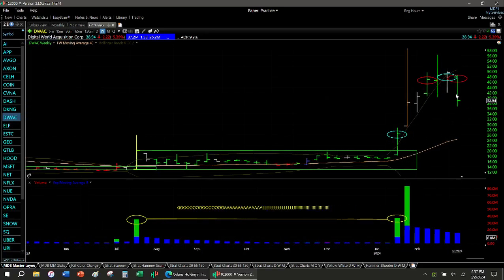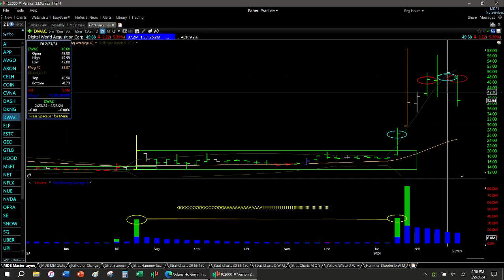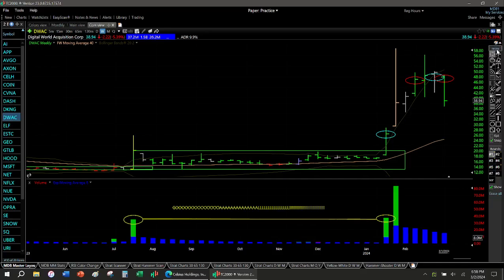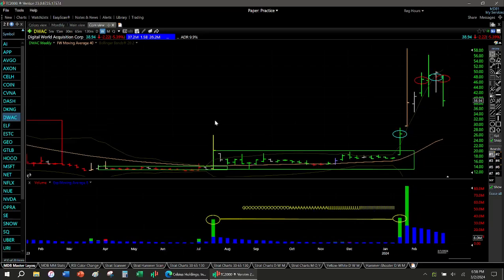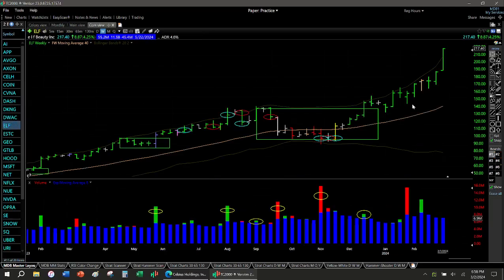Here, you had some signals and reaction. That's a negative reaction right there. Worst case scenario, you should have been out at like 42-ish. But yeah, you just got to watch the market. The market tells you signals.